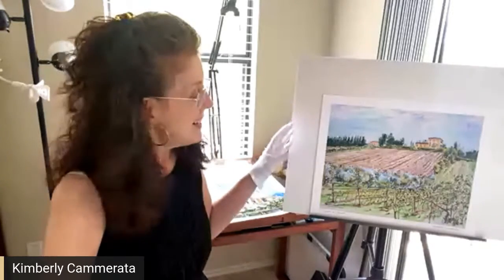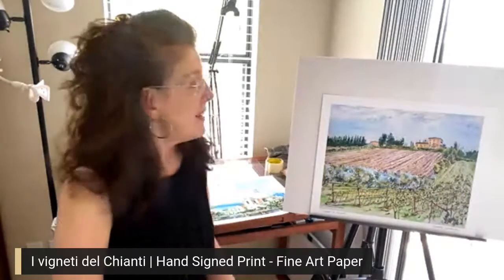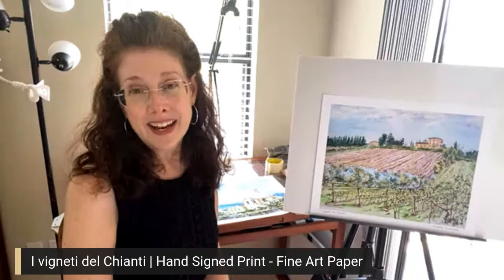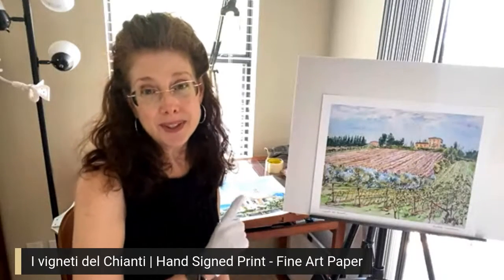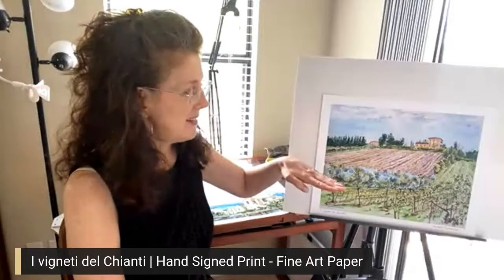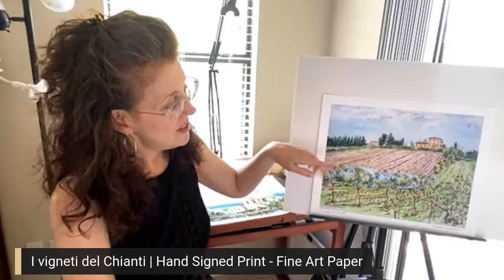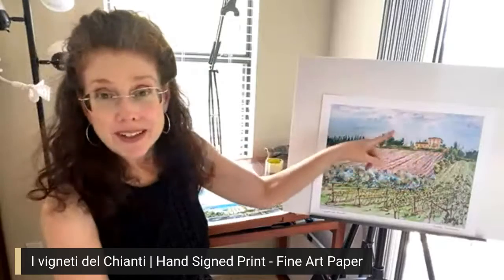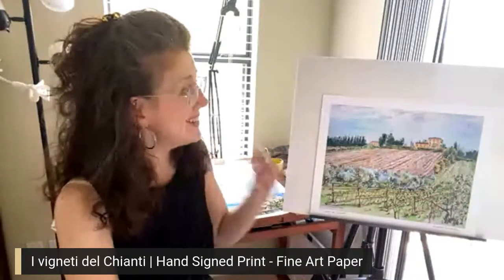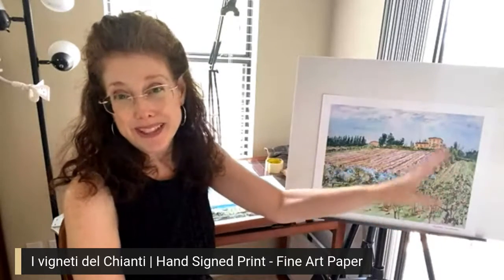This is my first print. This is I Vigneti del Chianti, and this is in Tuscany. I was actually in Tuscany for a trip that I did, and I traveled throughout the region. But this was a memorable evening. I was actually at a cocktail party that was at a villa that was about right here, and then there was a stone wall, and over the stone wall, the vineyards started, and they went up a hill to these Renaissance villas that you see up here. And this one is called Mangiacane, and that is a very famous palazzo where lots of people go and revel in luxury in Chianti.